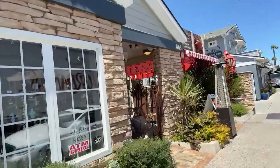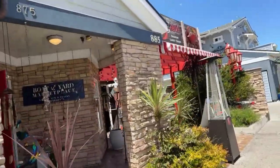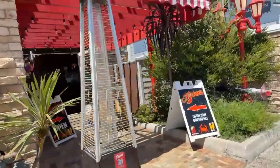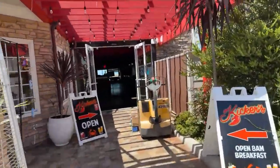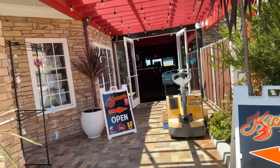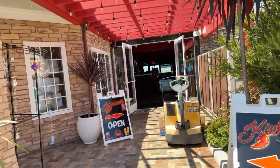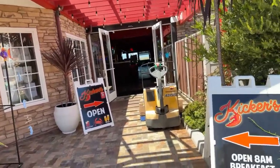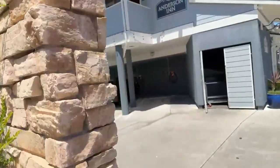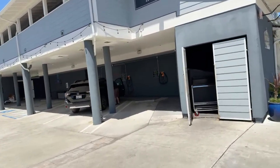And this place here, which is now Kickers, for many years, this was called the Auto Rock Cafe. This was the happening spot in town as far as bars go, some live music. Now they have live music down at the dockside.